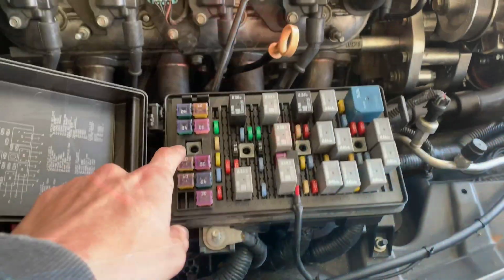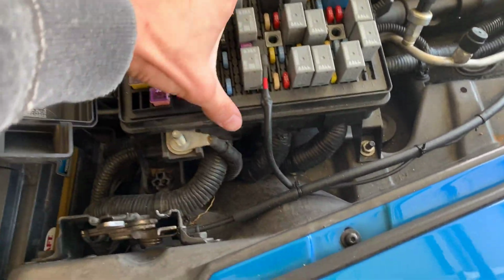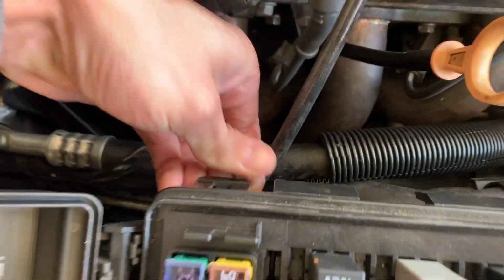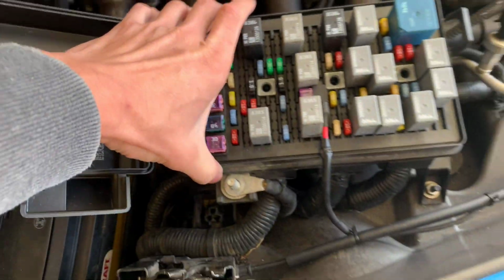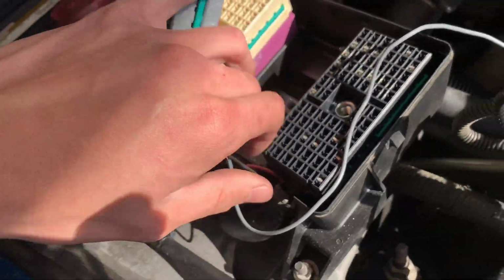All right, so you want to remove these 4 bolts. They're 7 millimeters, and this 113 here, and then there's a few just little solid clips like that. You should get right off. Once you get this off, that's how it's going to look, and then you just splice right into there like that. Make sure it's the gray wire.